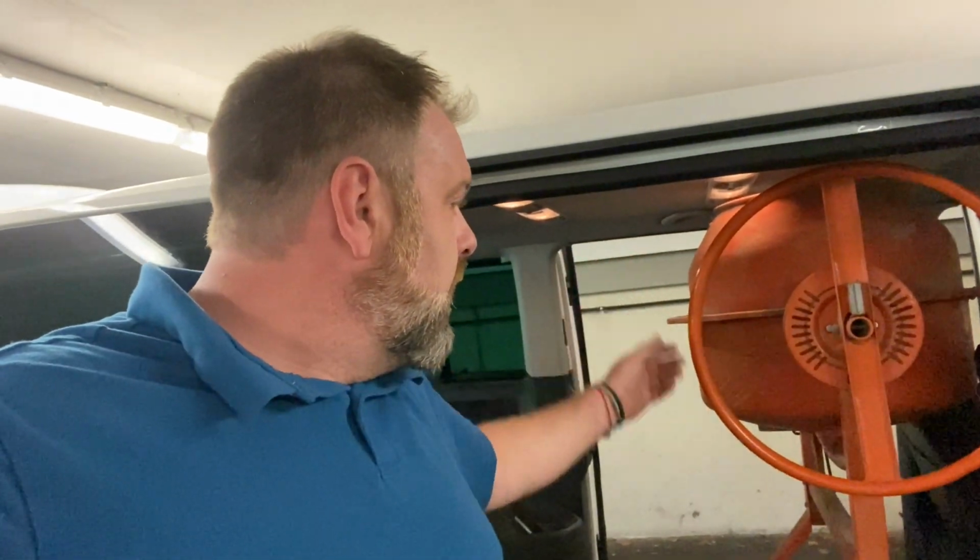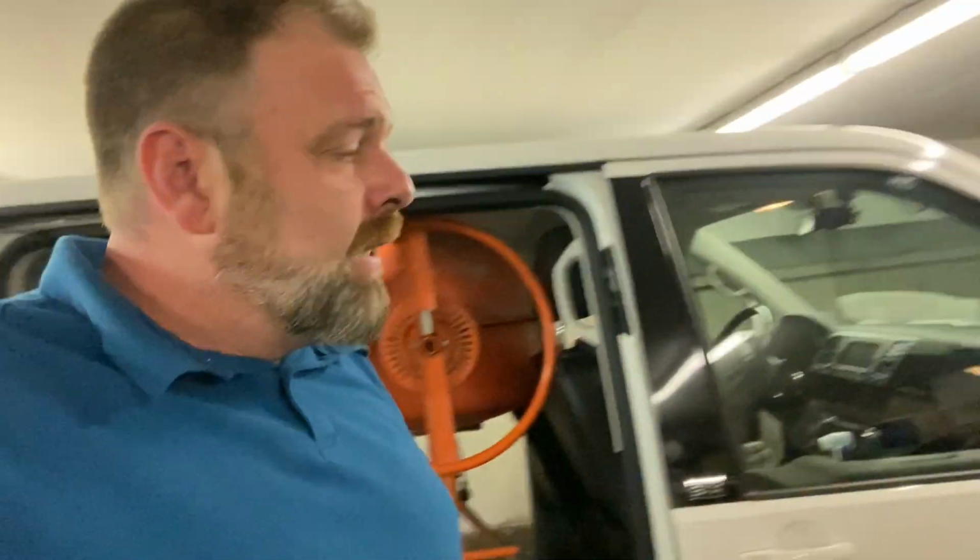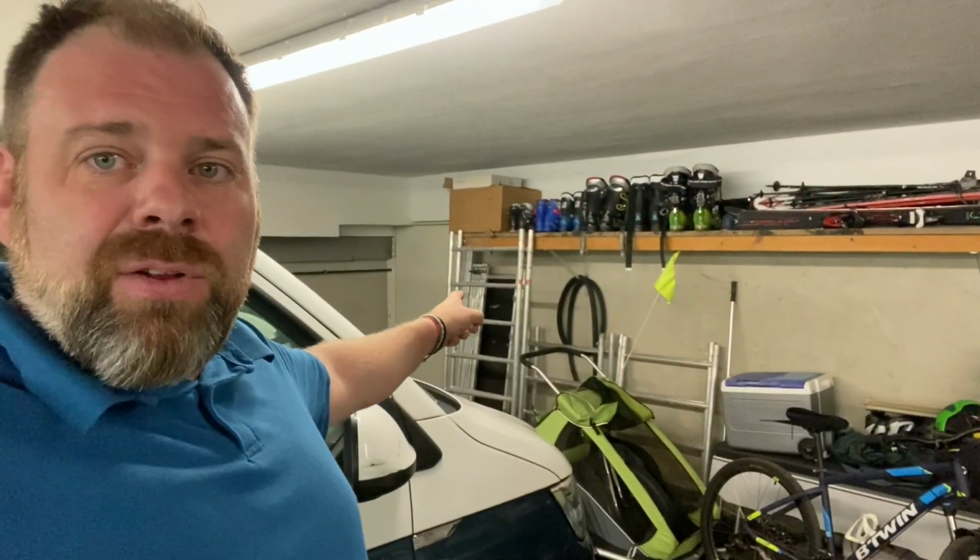So, cement mixer, some scaffolding over there. We've got the quad that's going to come out this time now that it's had its MOT done. It's now ready to go, and a fair amount of other small bits and bobs. I'm going to try and squeeze everything into here, and then tomorrow morning it'll be time to head back down to Italy. It's very warm down there.